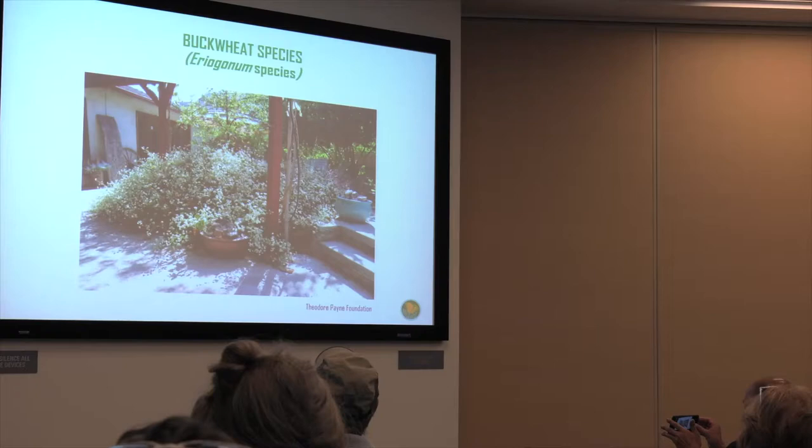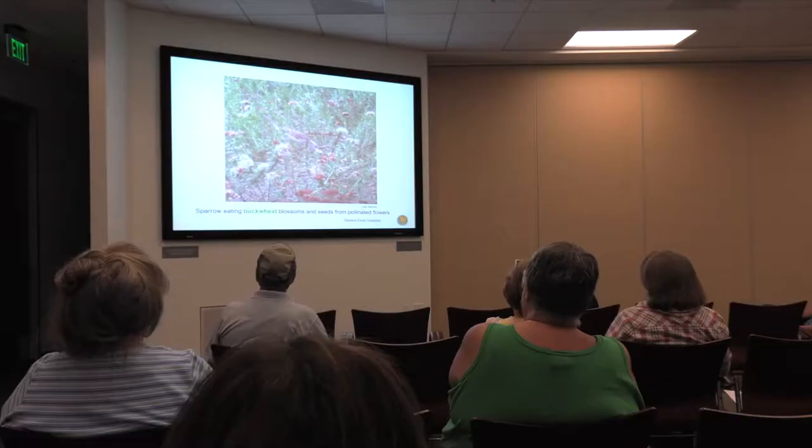Okay, buckwheat, incredibly important. There are many types of buckwheat. This is one, a Dana Point species. You can see the basic shape of the buckwheat flower, which is pom-poms of many smaller flowers. All of those little pom-poms become seed heads. Now, caterpillars of the square-spotted blue eat the buckwheat leaves. Buckwheat is incredibly important because it feeds about 7 different species of butterflies, caterpillars. So buckwheat is a super eco plant, both for the insects that it supports and then the seeds for birds that it then makes. Here's a sparrow eating buckwheat blossoms and seeds from flowers.